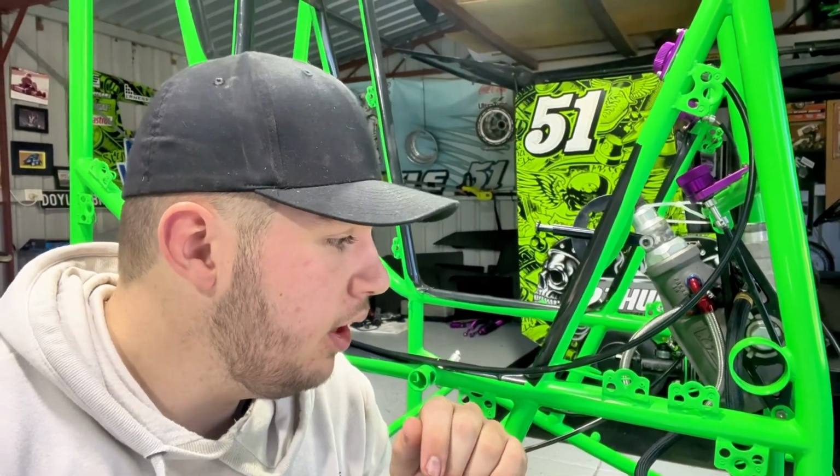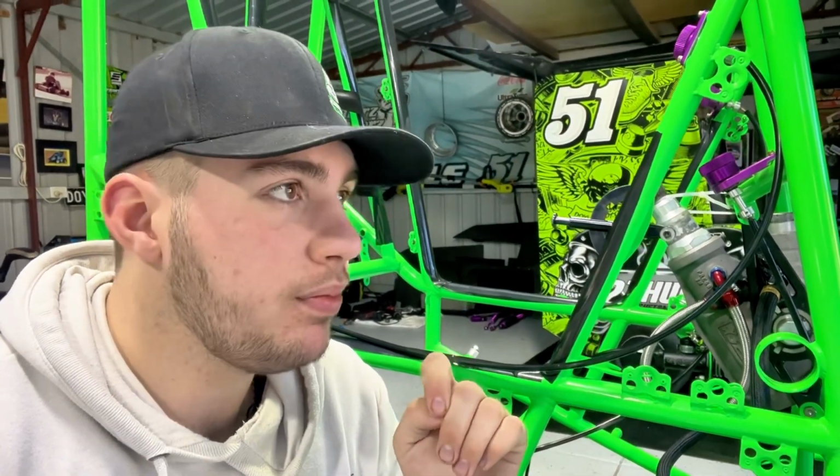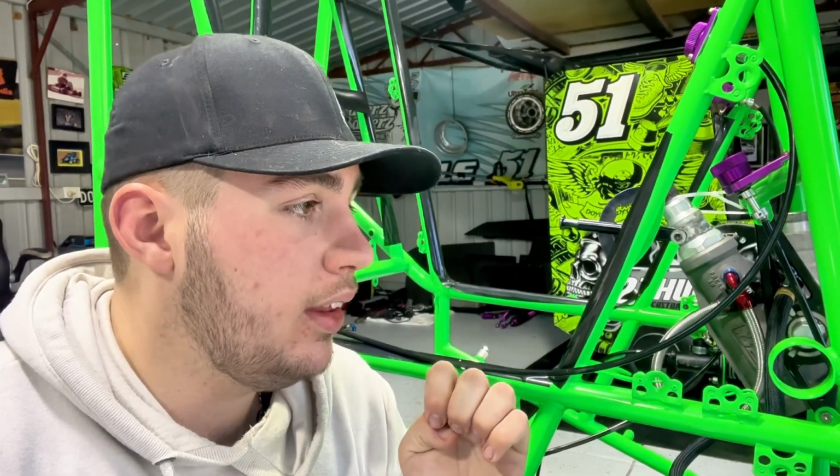Other than that, it's just basically one part at a time, get it back together, make sure everything's tight, and then once it's a roller, we can get it down to Busso and get the engine in, get it started, and then panel her up and get her off to stickers.